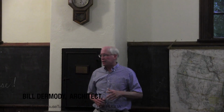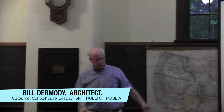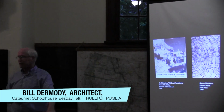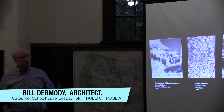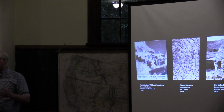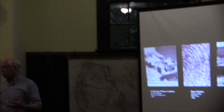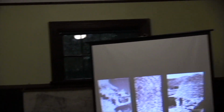There's not a lot written on this. I was chatting with someone earlier, but I have found 3 books. The middle one was my inspiration, which currently is holding up a projector, but if you want to see it afterwards, it's called Stone Shelters. It was written in 1969 by my mentor, Ed Allen, who was an architect professor at MIT. And he, in 1969, went over on a Fulbright scholarship with his wife to study these buildings and these shelters.